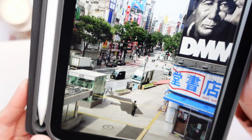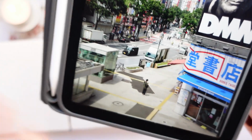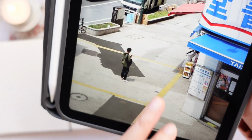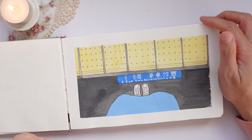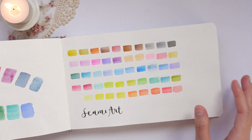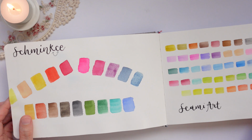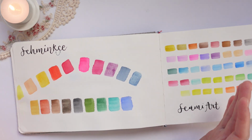Here's another photo of the crossing, and you can see there was just this one person on the street. I painted this using watercolor, and I'm really proud of how it looked. Next, I didn't know what to do. In the next pages, I was really insecure about my painting skills and my drawing skills.